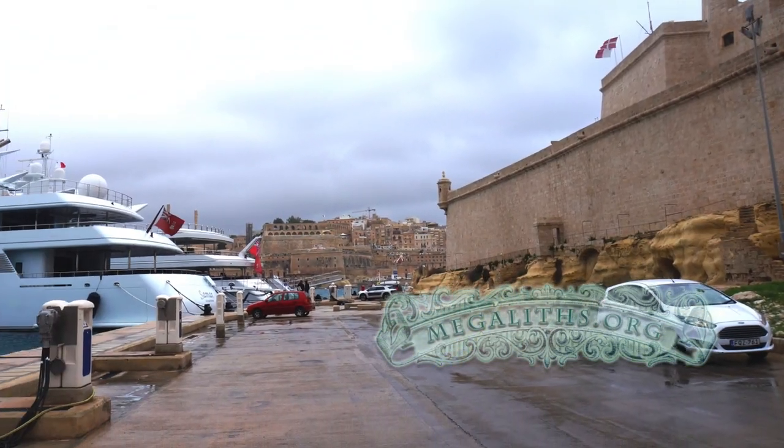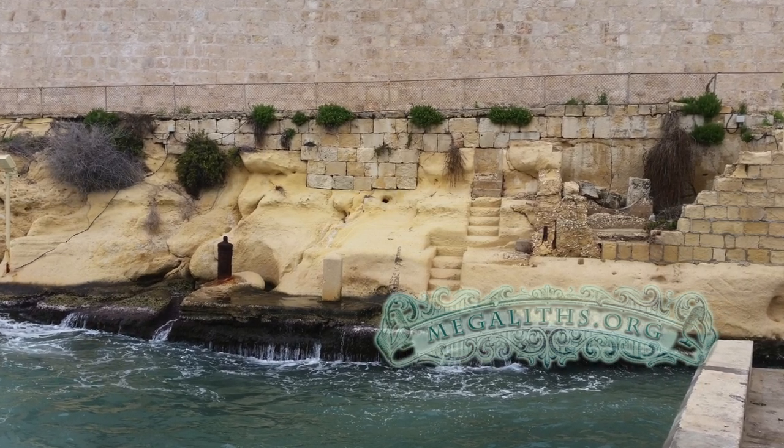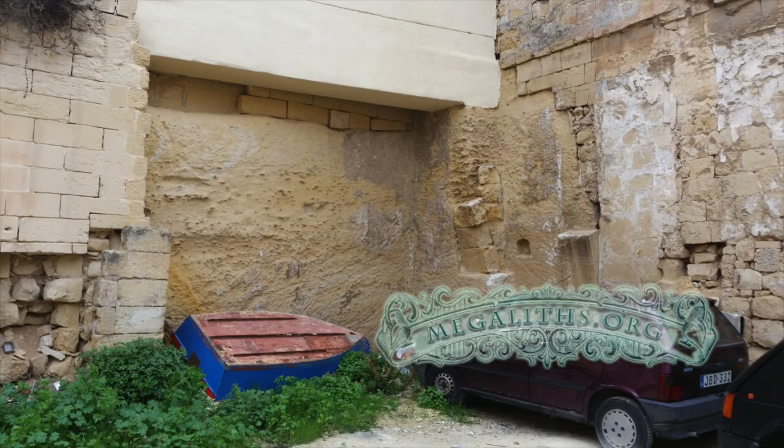And not just near the city walls. For example, this is a scene, a construction site found inside the town of Valletta, the capital. It is definitely an old hewn surface. And then on the top, this is probably medieval. It's better preserved because it has been inside. This is also the remains of some sort of probably medieval arch.